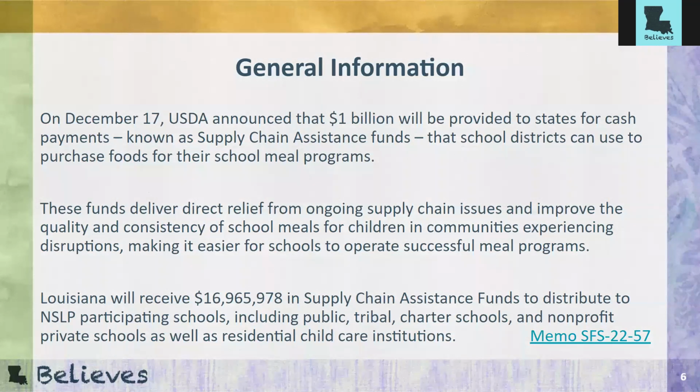So on December 17th, USDA announced that $1 billion was going to be provided to states for cash payments, and that school districts could use those payments to purchase foods for their school meal programs. And these funds were intended to be a form of direct relief from the ongoing supply chain issues and to improve the quality and consistency of school meals.